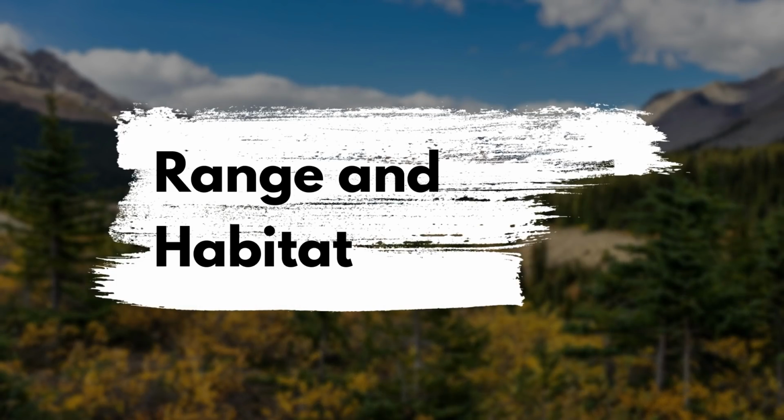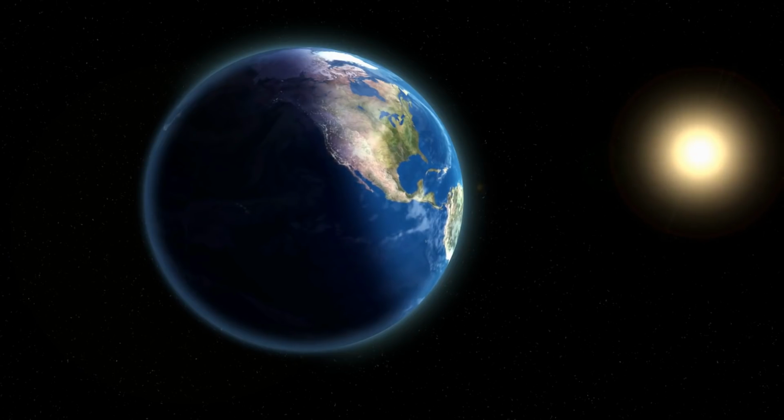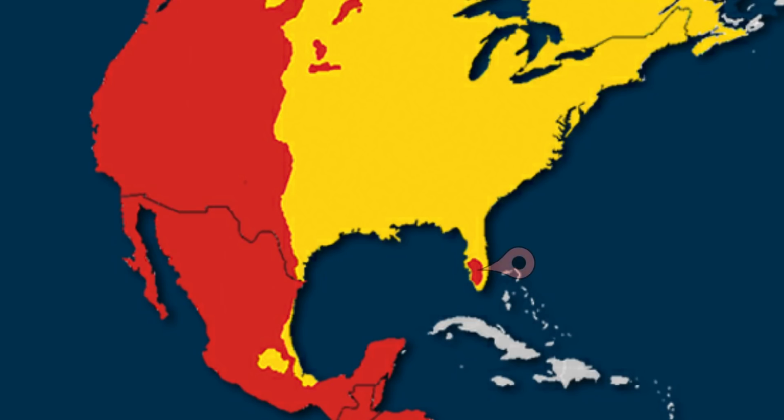Range and habitat. The geographic range of the cougar is the greatest of any large wild terrestrial mammal in the Western Hemisphere, from Canadian Yukon through the US, Central and South America to the southern tip of Chile. Cougars were extirpated from the eastern and central parts of North America within 200 years following European colonization, except for the remnant subpopulation in South Florida.